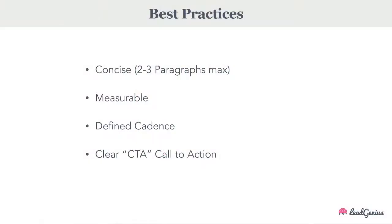As far as best practices, general rules of thumb, you're probably aware of a lot of these, but keep it concise. We all have our inboxes flooded. You want it to be short, 2 to 3 paragraphs max, and I'll walk through some examples in a little bit of good emails and bad emails.